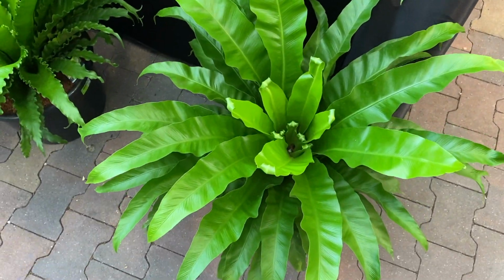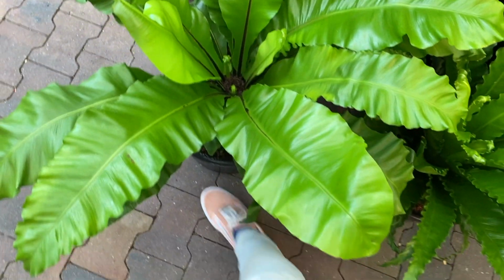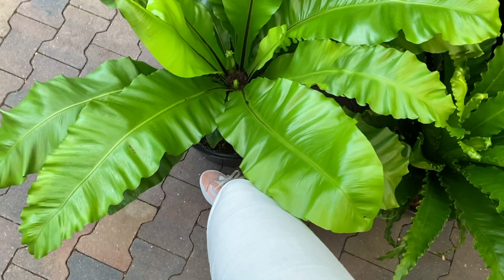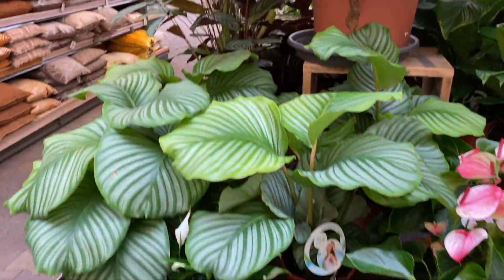Look at these big asplenium ferns. Whoa! Look, this is my leg. It's almost twice as big as my leg. Some big orbifolia.